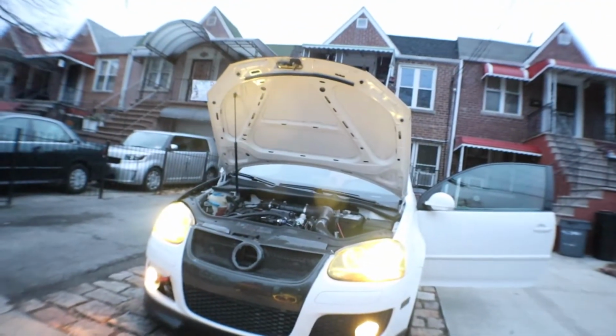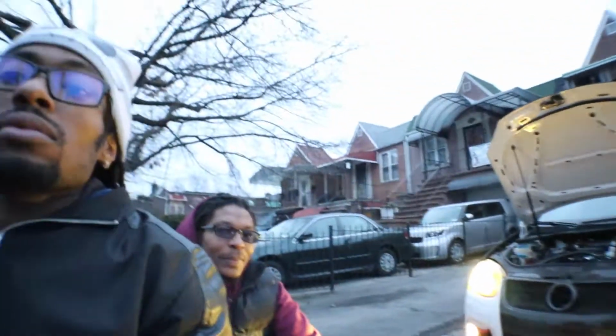All right, so today we're gonna be checking out this wonderful Mark 5 GTI fully built. So y'all stay tuned for the full scoop of what this machine can do.